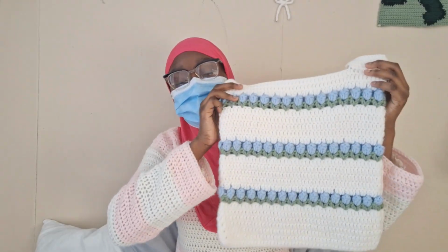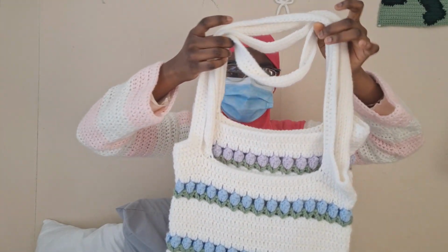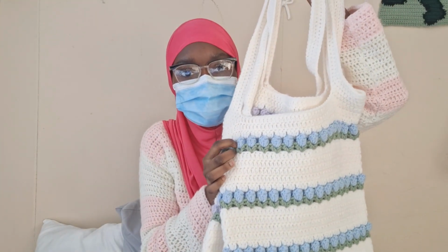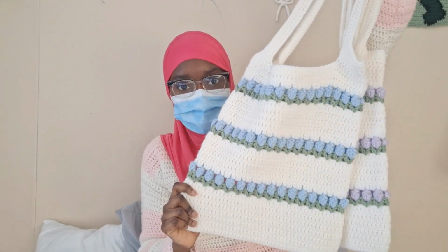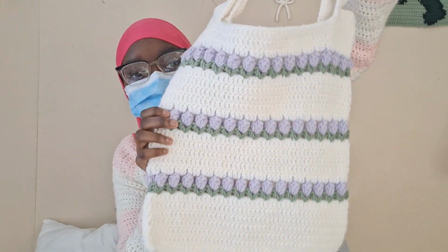Next, I made these. One of these was supposed to be a gift for my best friend, and we're gonna be matching, but I wasn't able to give it to her. It's this adorable tulip bag, so pretty. I love it. I think I freehanded this. Yes, I did. I just looked up a tutorial on how to do the tulip stitch. So pretty. I made this for myself and this in purple for my best friend.